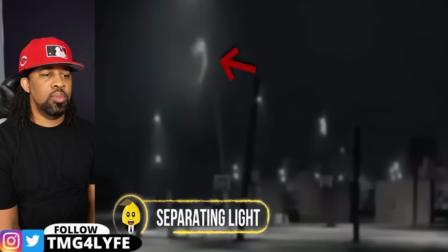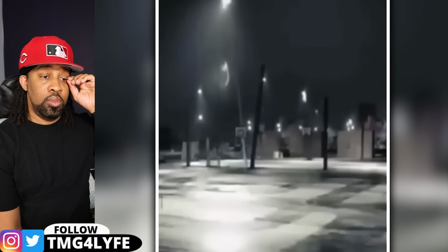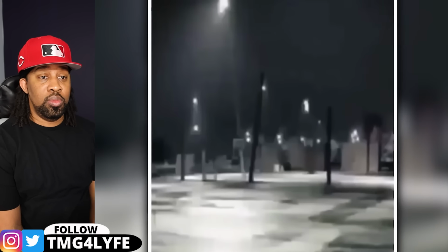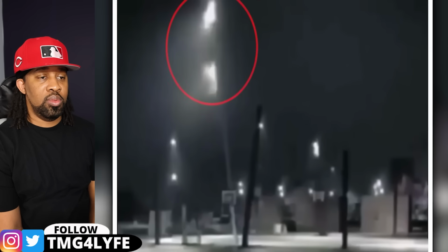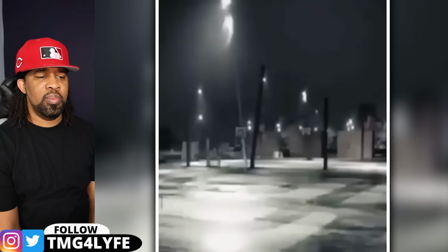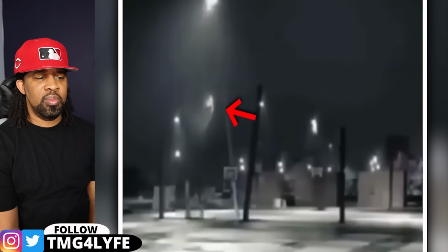Separating light. A roadside CCTV camera recorded this footage in the middle of the night. The streetlight was recorded acting strange. You're probably thinking, how can a light act out of the ordinary? Well, here it goes. It looked like a piece of light was descending down.